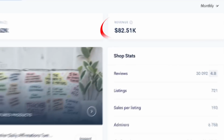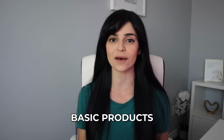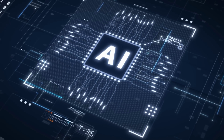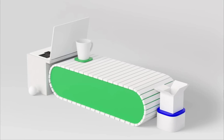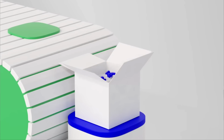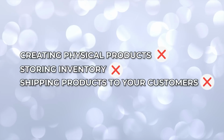What if I told you that there are Etsy shops generating over $80,000 in revenue every month selling basic products that you could easily create using AI? And with the help of print-on-demand companies that allow you to simply upload your designs online and they take care of the rest for you, you don't have to worry about creating any physical products, storing inventory, or even shipping the orders to your customers yourself.